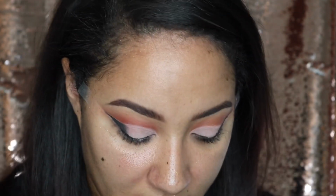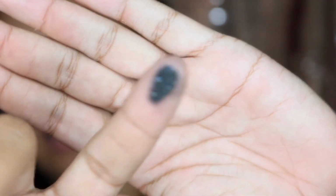A little bit, but nothing too crazy. So yeah, I was able to get a little bit of glitter back in there, but if you look on my finger here, it's definitely got a lot more of the glitter on my finger than it does on my actual eye, which kind of blows.